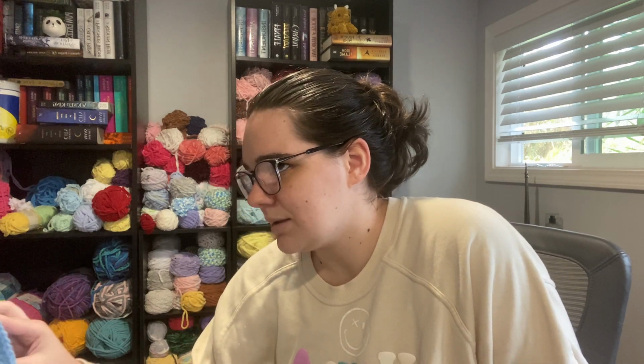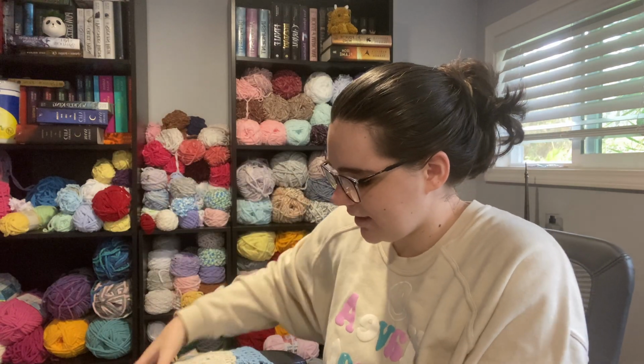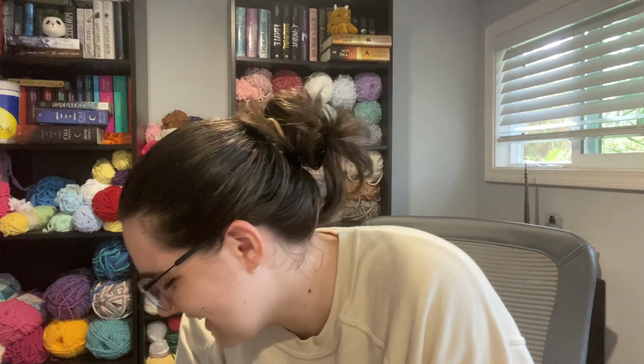Then in the last week of May, I started on this star blanket. It is going well, pretty good. I'm hoping to have it done by the end of June. And it's only June 3rd, so I have the entire month left to do it. This is a free pattern on YouTube. You can also find it on the blog, which I forget what their name is, but that's okay.